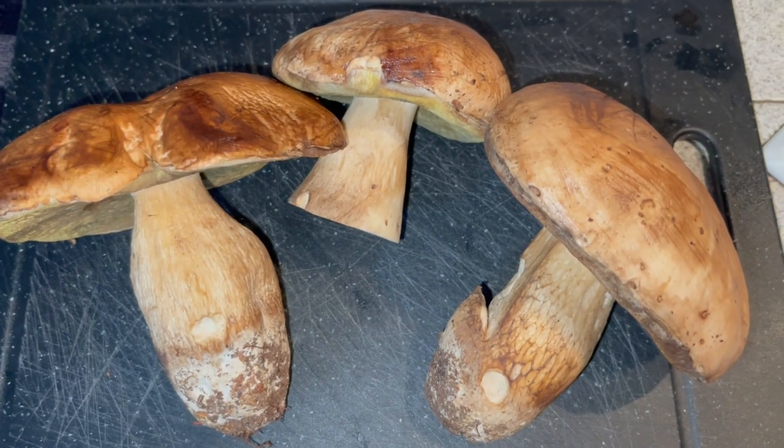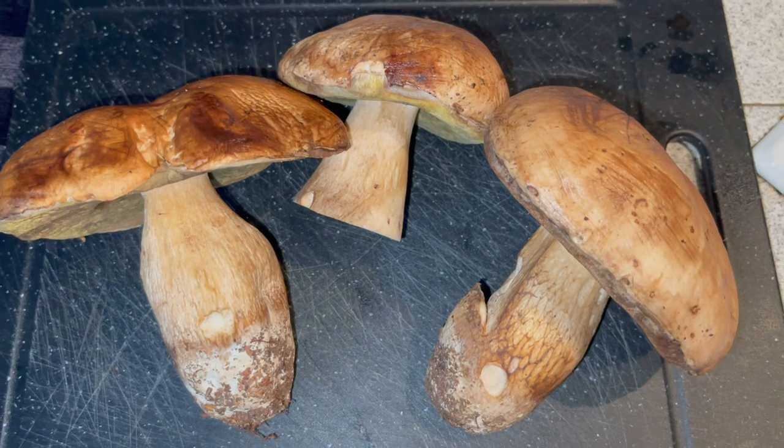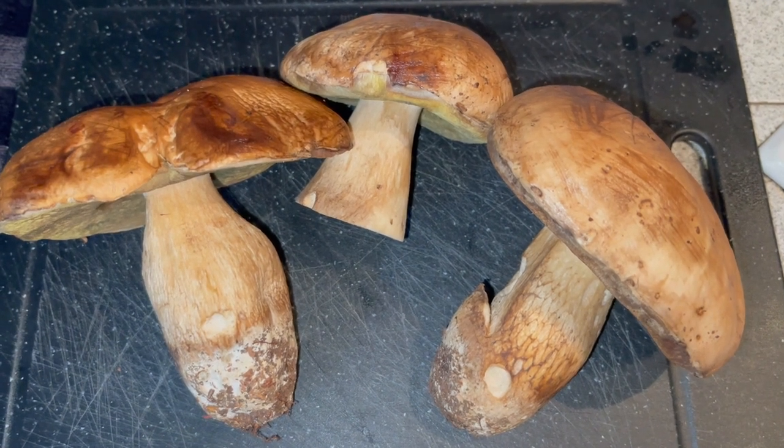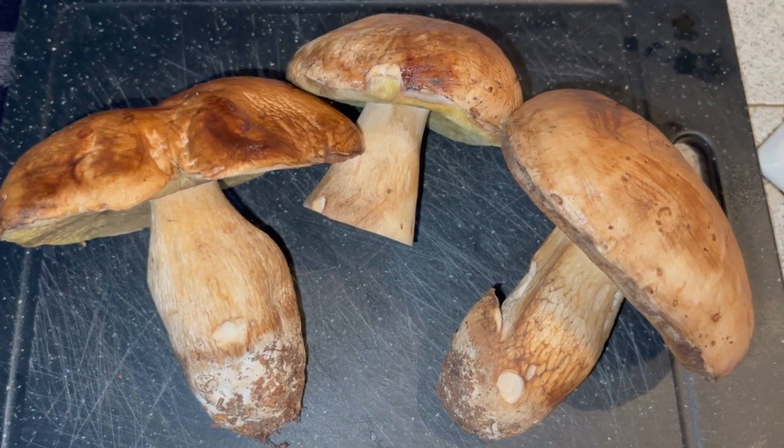So further on in the evening, I've had a lovely shower, my mushrooms are cleaned, and I'm ready to start dinner. Out of my pile, I have selected these three large porcini mushrooms for our dinner this evening. And I'm going to be doing a really, really simple porcini mushroom tag.